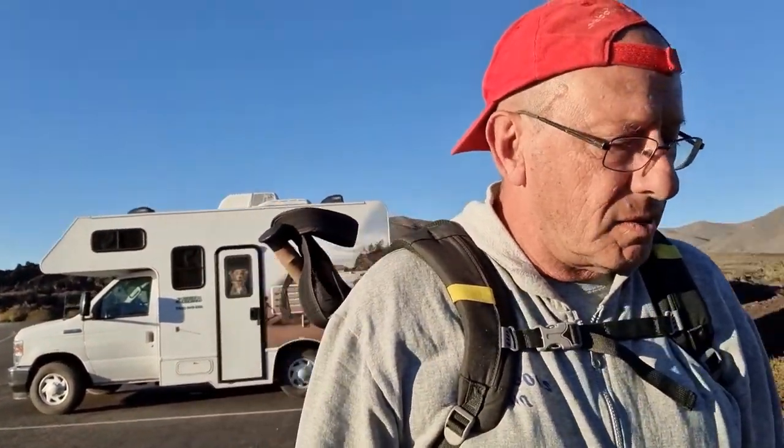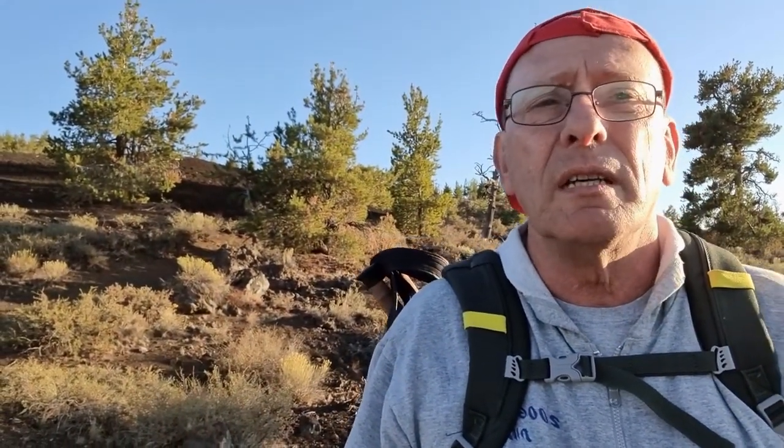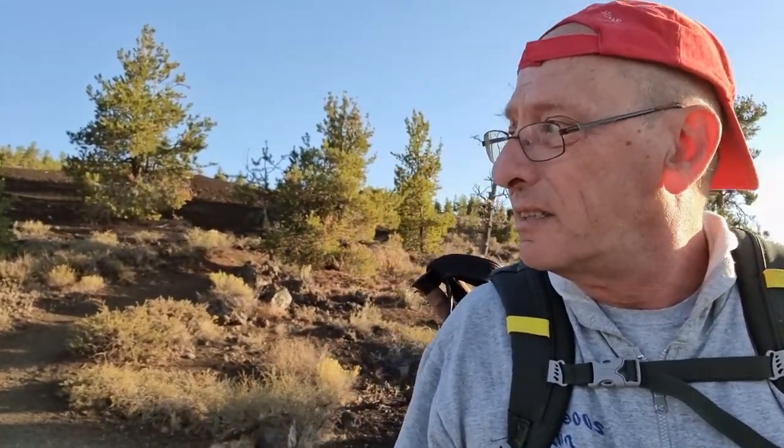Good morning, it's 8 a.m., it's about 7 degrees Celsius, and I am the only one at the trailhead, the start of the hike. I've got two hikes that I want to do today. This first one is 1.8 miles or 2.9 kilometers each way, and the second one is a little bit longer than that. So let's get going.